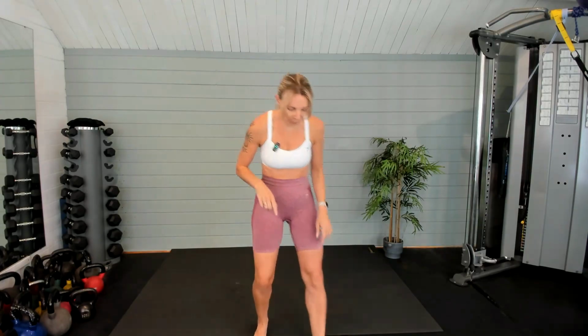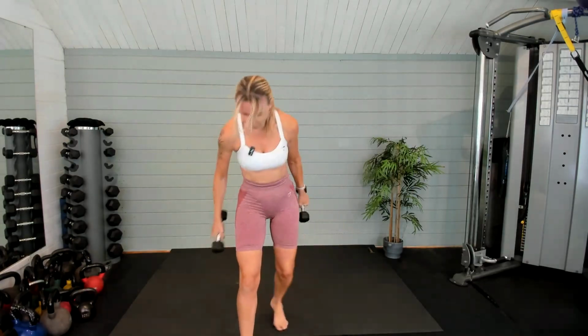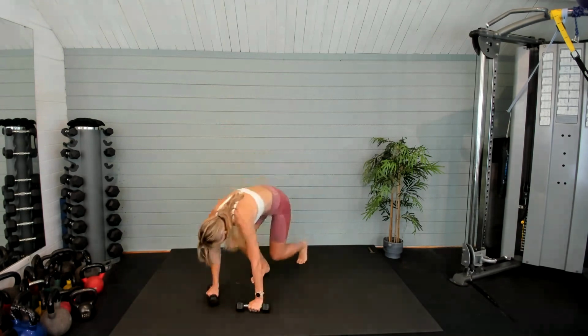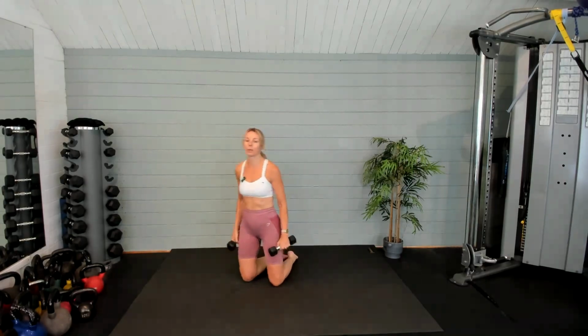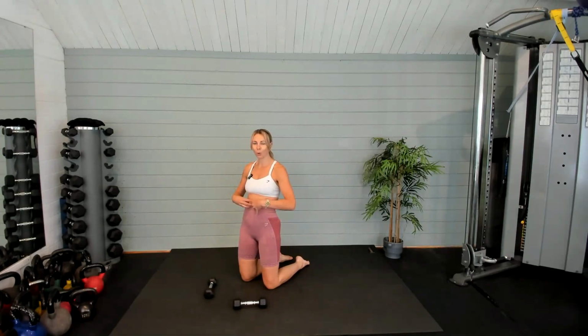Okay, so next one. This is the one where you need 2 light weights. So I've got 2 kilograms. If you don't have light weights, this is the one where I said you can use some water bottles or some tins from the cupboard. So you're going to come down to kneeling. If you need something extra under your knees, then grab a cushion or something. So this is going to work your quads, your core, bit of your chest, and your shoulders. Quite a lot going on with this movement.